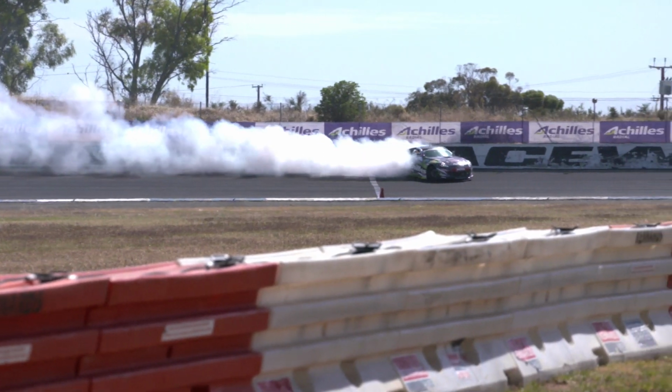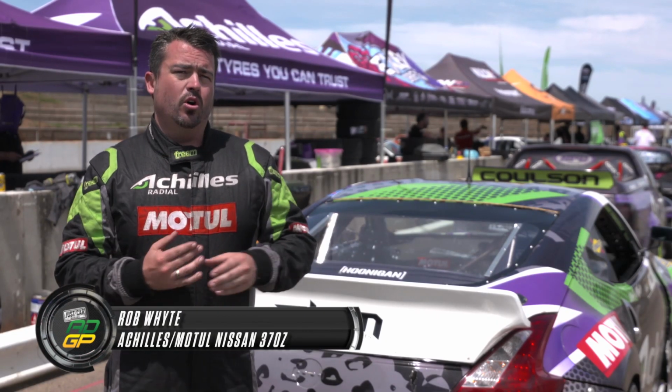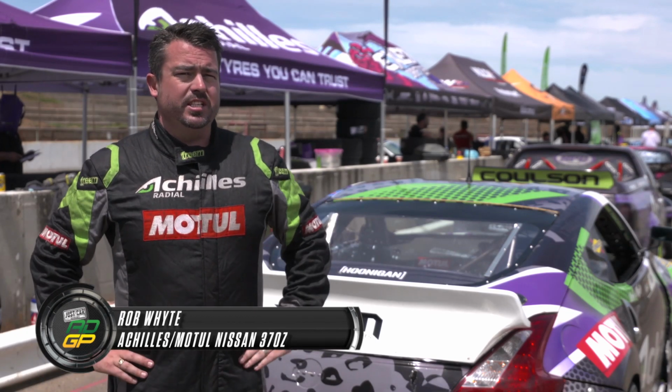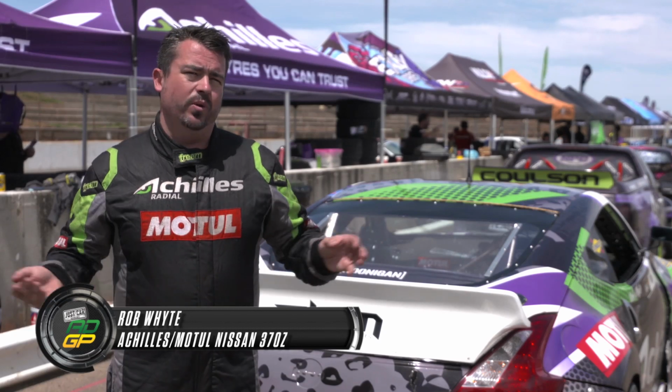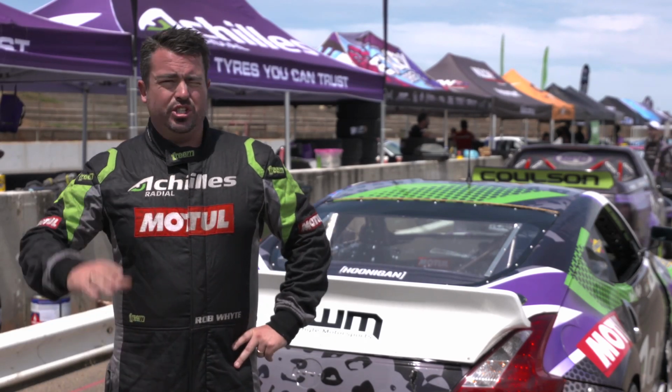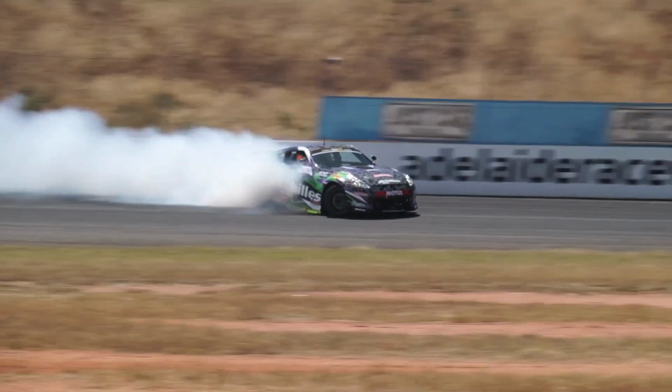Yeah, look, the car went to JPP, Japanese Parts Performance on the Gold Coast. They gave it a complete overhaul. The engine went to Tremaniac Race Engines to get a rebuild. So the car is from head to toe brand new again, and just a lot of changes. So we're just really figuring it all out.